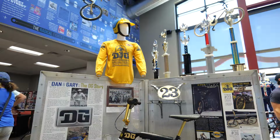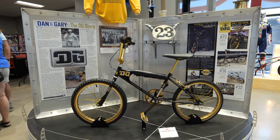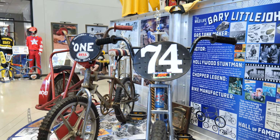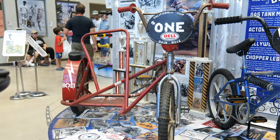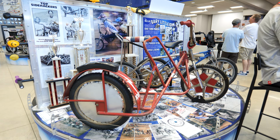There are so many amazing, iconic bikes and brands on display here at the museum. Craig Gork Barrett is the curator of this museum, and talk about a dream job. Gork has done a professional caliber job creating the displays and content.